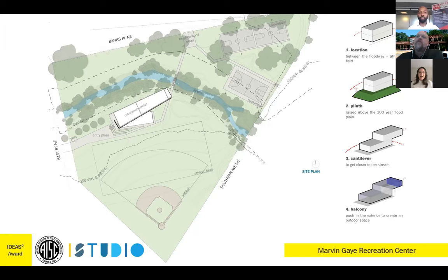So we knew we had to keep those basketball courts and the existing willow oaks that were very mature and provide a lot of shade in that area. If we hop across that stream, that's Watch Branch Stream. We'll come back to that in a minute.